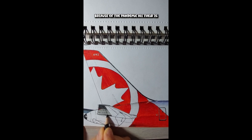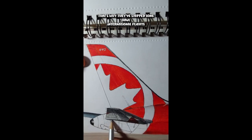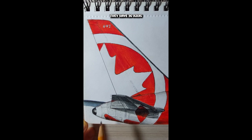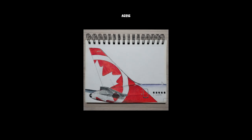Because of the pandemic, all their 25 767s now belong to the past. That's why they've stopped long-haul international flights. After their retirement, the fleet now consists of only Airbus aircraft. They have 20 A330s, 5 A320s, and 17 A321s.